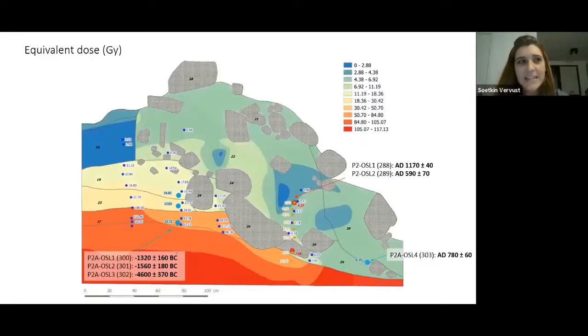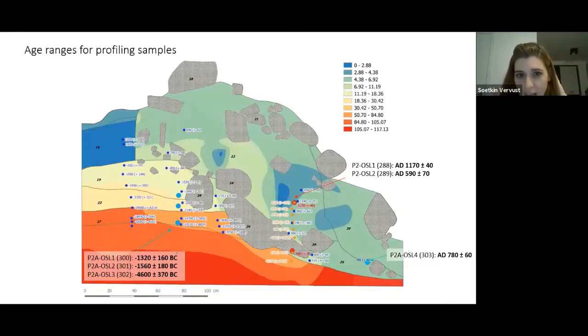So it becomes a bit easier to interpret that entire construction sequence and to see the larger patterns emerging if you interpolate those equivalent doses across your entire section. And then maybe next slide. What you can also do is then calculate age ranges for your profiling samples from those equivalent doses. So it can be quite tricky to see maybe here, but bear in mind that these are not actual OSL ages that we've determined and that are on the slide in the squares.